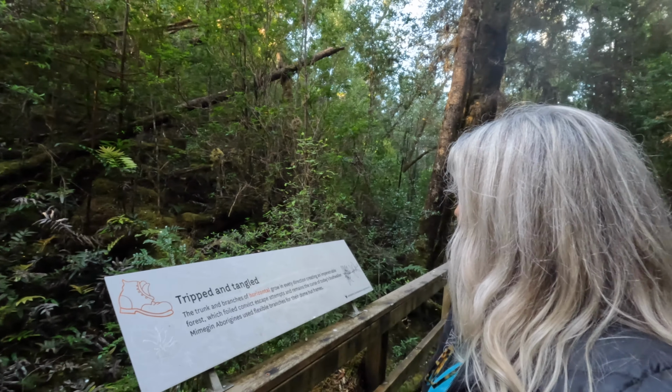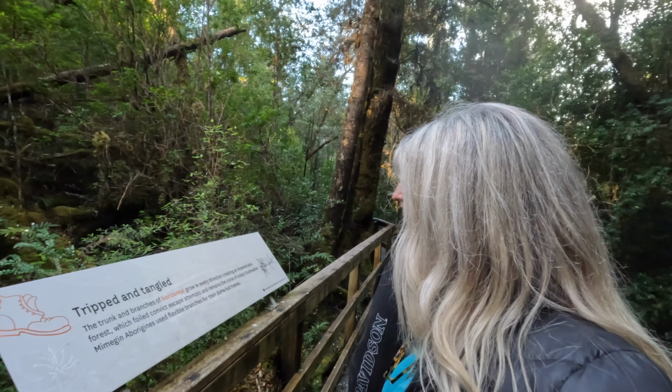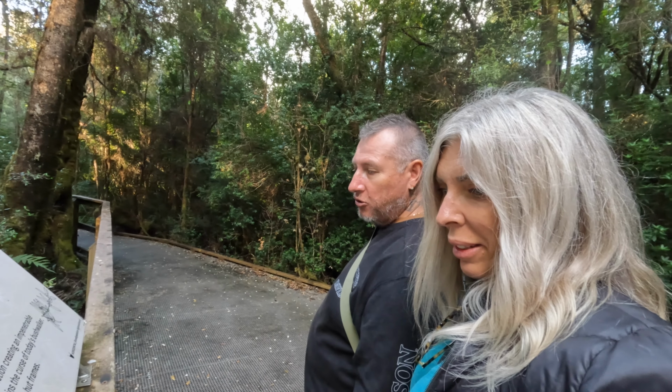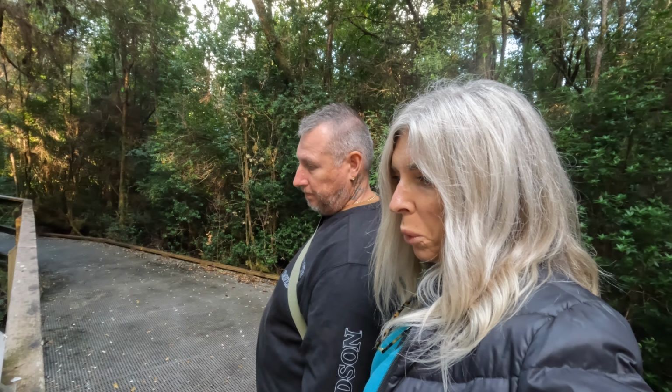The trunk and branches grew horizontally in every direction, creating an impenetrable forest which foiled convict escape attempts and remains the curse of today's bushwalkers. Ooh, there you go.